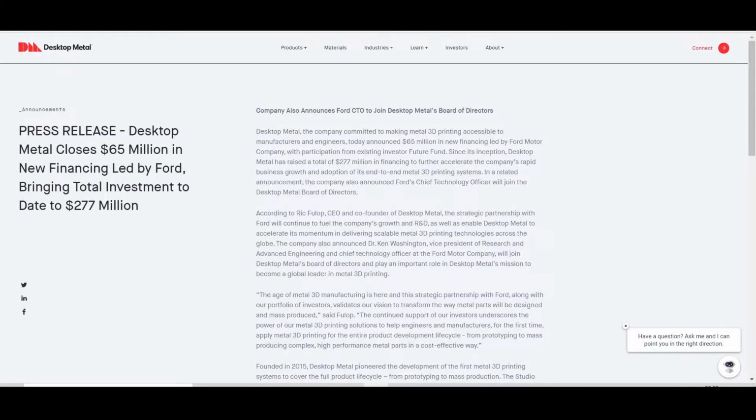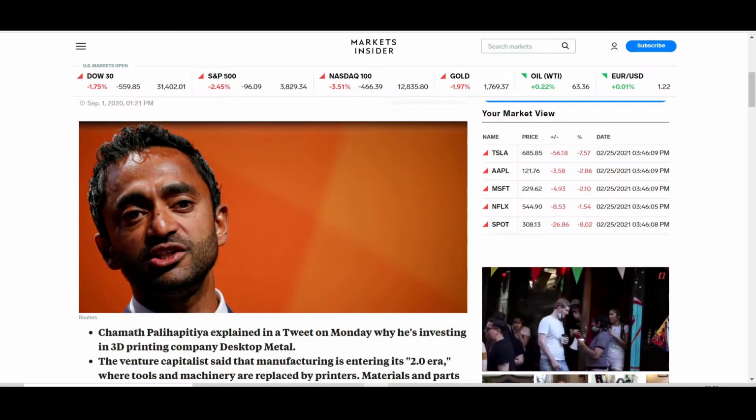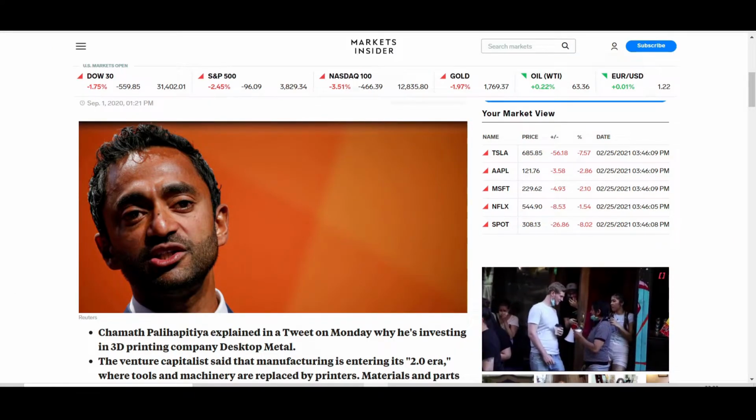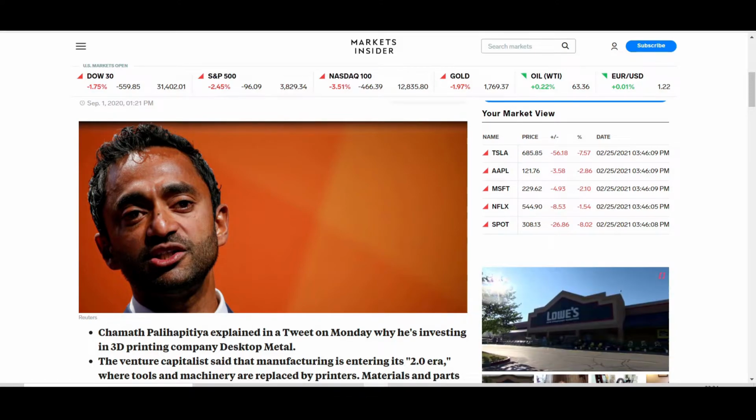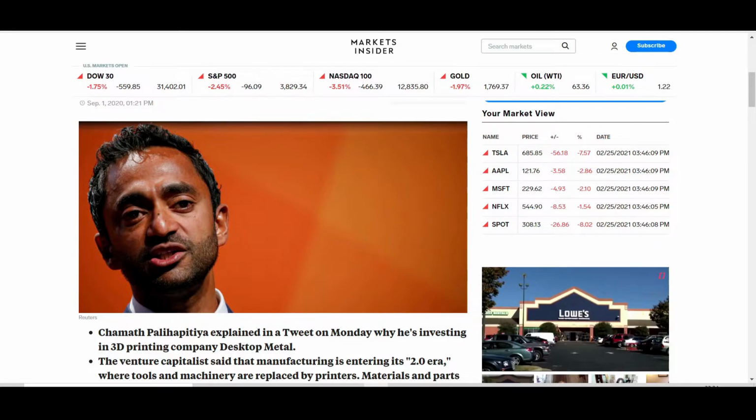So we already know that Ford are early investors in Desktop Metal. As well as Ford, BMW have also invested in Desktop Metal along with GE. Also backing DM is famed venture capitalist investor Chamath Palihapitiya. Over the past year, Chamath has been involved with both Virgin Galactic and Clover Health going public through SPACs.